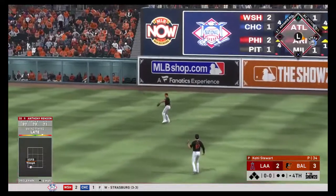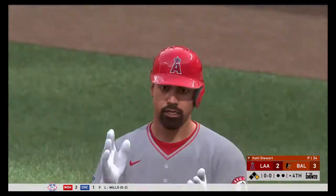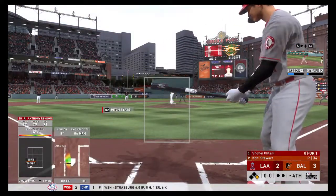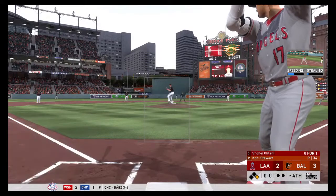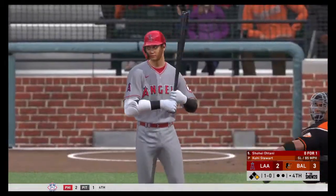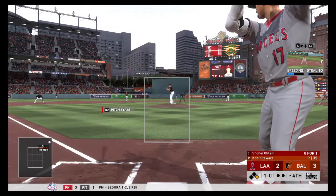Into right field, that's a base hit. Up next for the Angels, the right fielder, Shohei. Next up, the two-way Japanese import, Shohei Ohtani. 1 ball, no strikes to count. Hits are now even at 4 apiece.